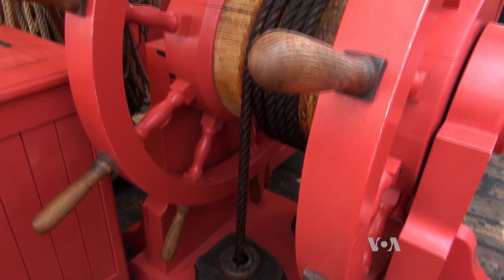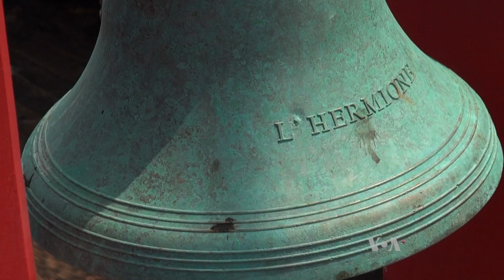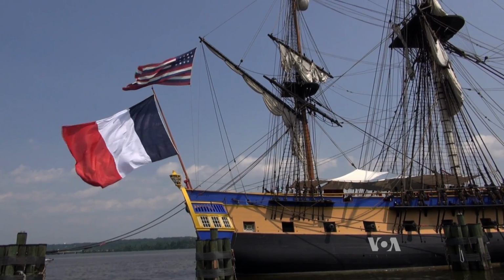He says the Freedom Frigate, as the Hermione is being called, will also highlight the importance of freedom around the world. Deborah Block, VOA News, Alexandria, Virginia.